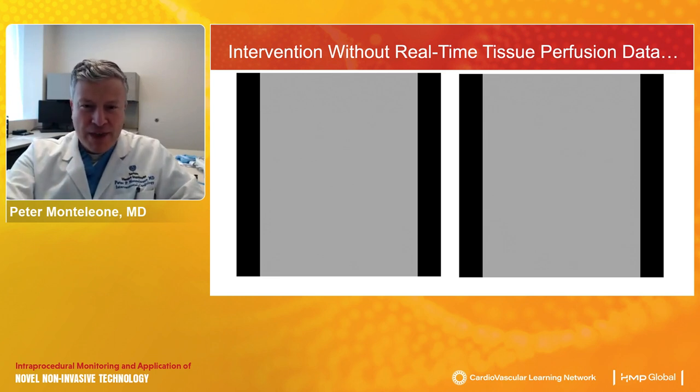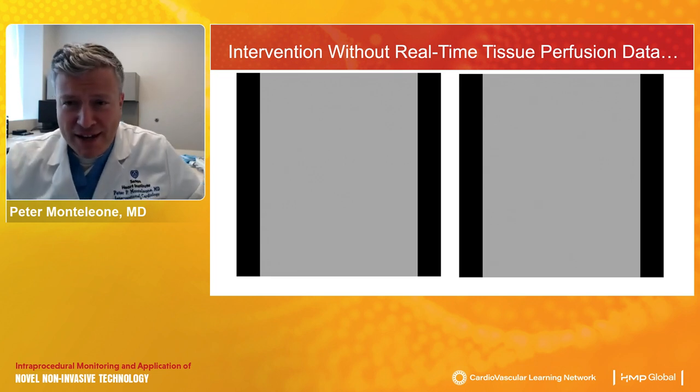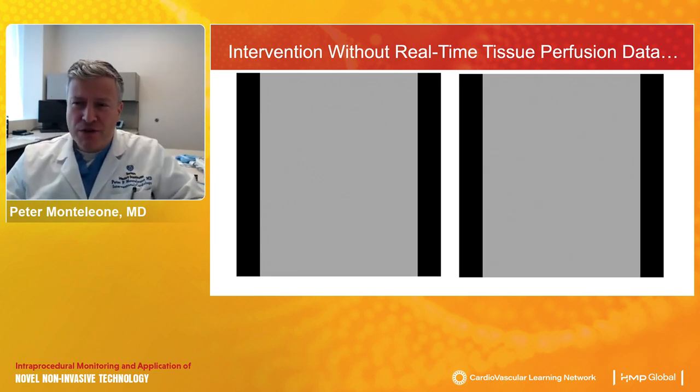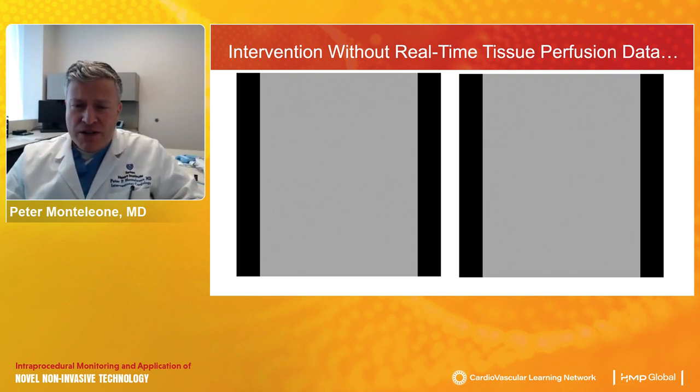As we think about what we're doing in interventions, to begin, we certainly have all been doing endovascular revascularization cases without real-time perfusion monitoring, without the FlowMet device. And it's fascinating to think about how many independent decisions we make based on the limited angiographic data that we have.